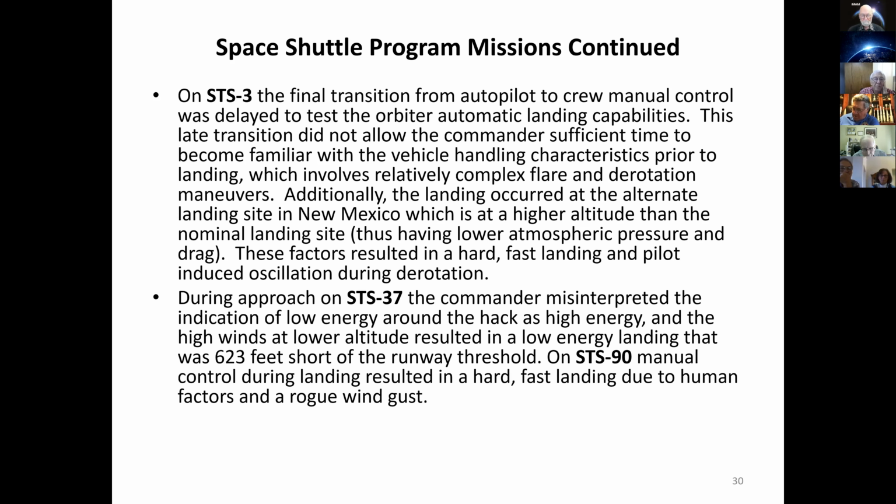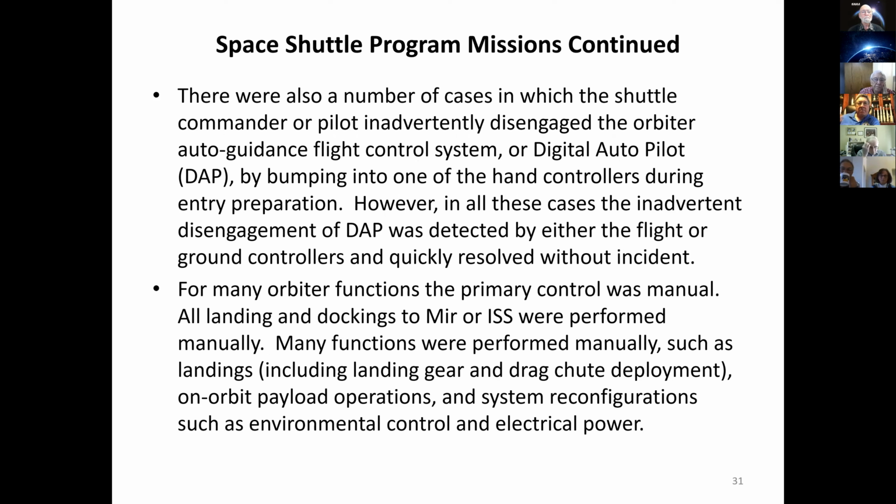Okay, next slide, please. There were also a number of cases that were really not documented, but if you ever bump the hand controllers, you automatically got out of automatic. So there are often cases that occurred where they were inadvertently bumped, the crew quickly recognized it and was able to get back. So there were really not many functions, but the crews will tell you that often it inadvertently happened. And then for many of the functions, as I mentioned, control was manual. All landings, dockings to the Mir and to the ISS were all done manually. And of course, like I mentioned before, landing gear, drag chute deployment, et cetera. Next slide, please.